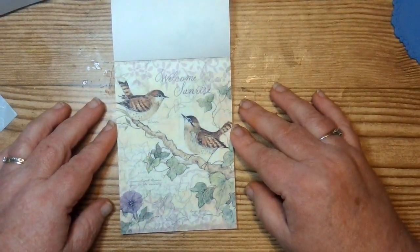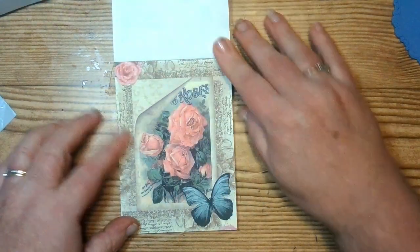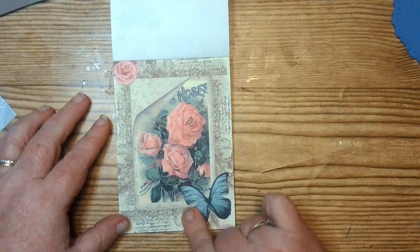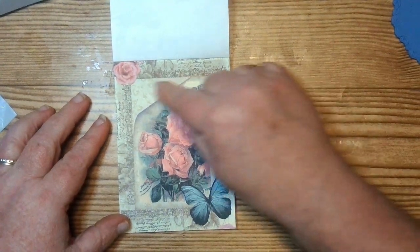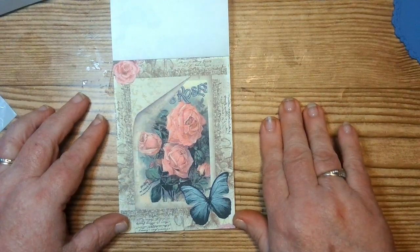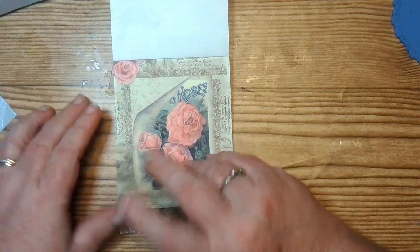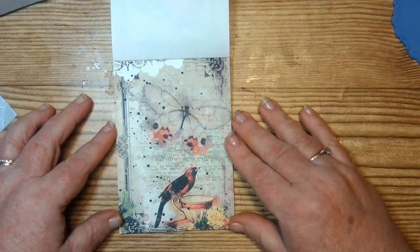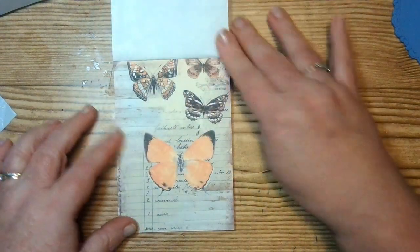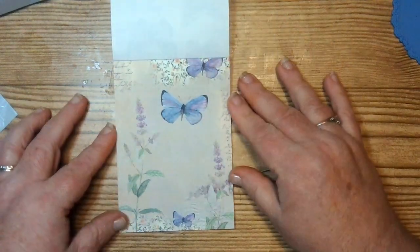And then there's that one. It says, Welcome Sunshine. There's that. See, you could take this one, cut this image out here, and put another image in place of it, and use these as two different pieces. More butterflies. Almost to the end. There's that.